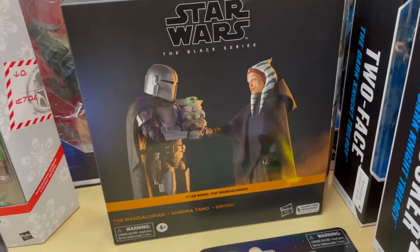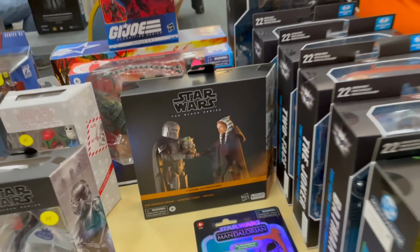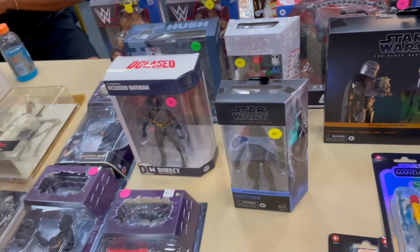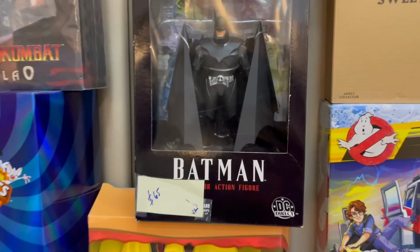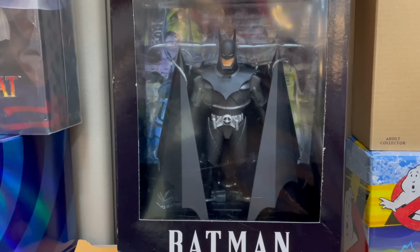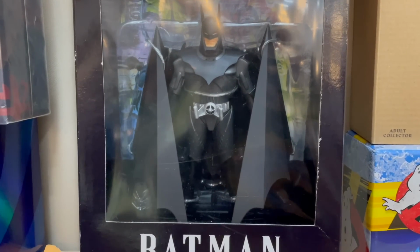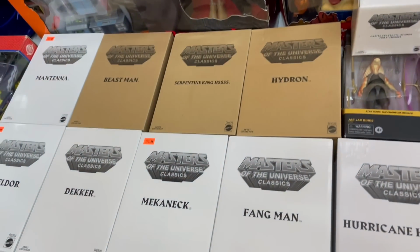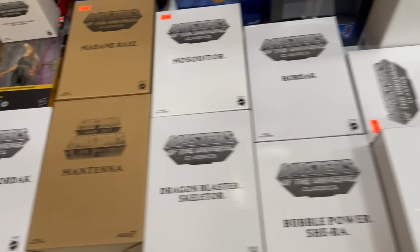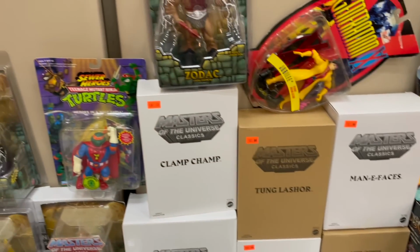That is cool. I've never seen this before. The Ahsoka, Din Djarin 2-pack. Wow. If you count Grogu, it's a 3-pack, but I've never seen that before. That's cool. I don't think I've ever seen this figure before. DC Direct, Kingdom Come Batman. I just picked up the McFarlane one, but I didn't even know that this one existed. So, I mean, I figured they made an entire line. They have to make Batman, but I've never seen it until now, so that's pretty cool. This booth also has a ton of Masters classics, so a bunch. Randor. Pretty cool.